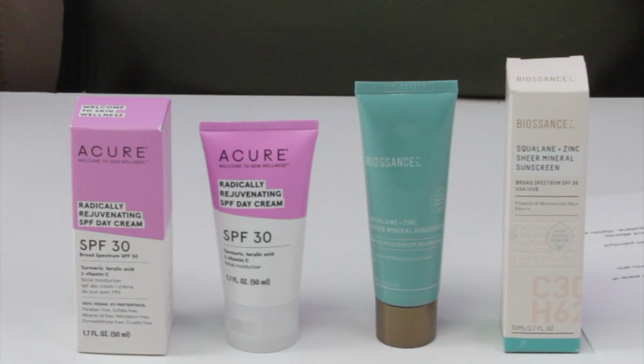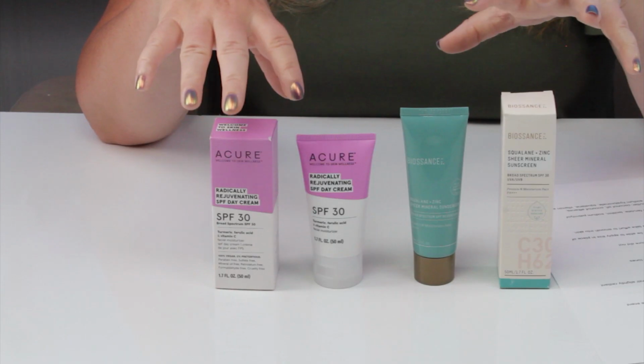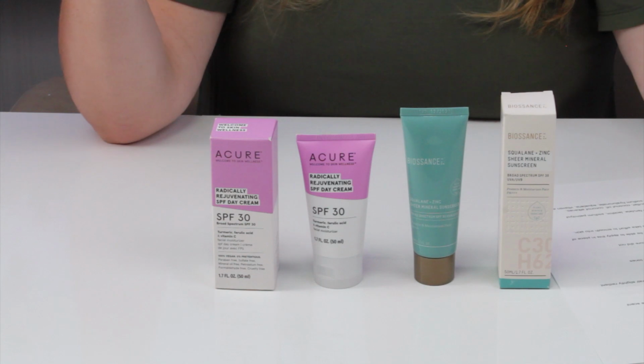So, Biossance. In terms of alcohol, these are both free from denatured types of alcohol, so that is a good thing. In terms of fragrance, the Biossance is fragrance-free and has no noticeable scent. The Acure has no noticeable scent, but it does have blue tansy oil, which can be a fragrance ingredient, which I kind of like in certain products, but not so much in a sunscreen. I'm not even sure why they included it, because it doesn't give it much of a noticeable scent. But anyway, they did, and I can't answer for that.